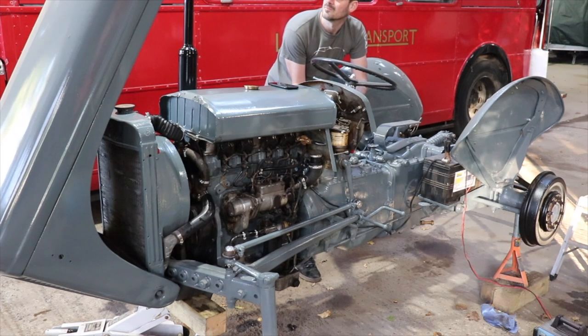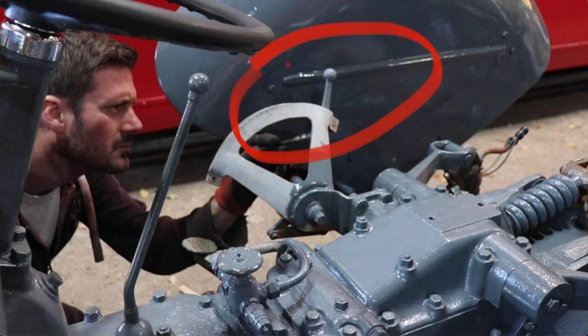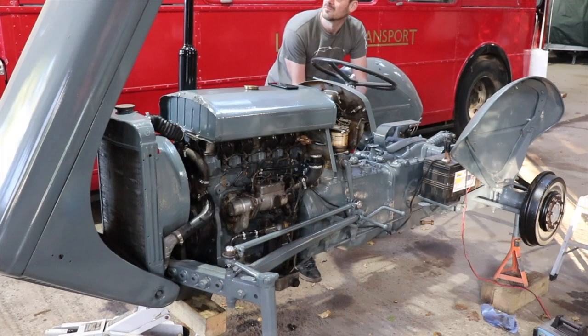Before I manage to start the engine, you get to see me make a massive mistake and prove once again that I'm a massive tit. When I painted the lever that operates the hydraulics on the back of the tractor, I moved it into the up position to get paint all round. Then I let it dry, and then I didn't put it back down.